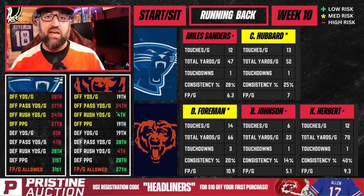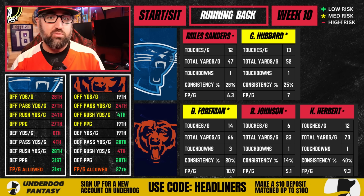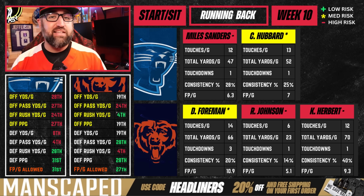Now, on the flip side of things, Khalil Herbert may be back for the Chicago Bears this week. There's no guarantee as of yet, and that's why I have him listed in red. For D'Onta Foreman, if we find out for sure that there is going to be no Khalil Herbert this week, then D'Onta Foreman will go to a green for me. But for right now, I'm just being cautious until I know more information about Herbert. Now, it really feels like D'Onta Foreman is getting a lot of love for his performances over the last few weeks.